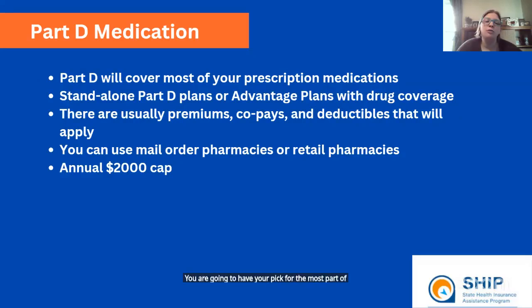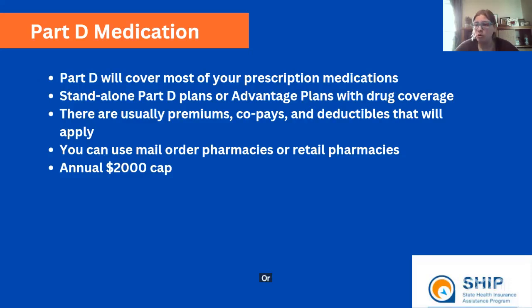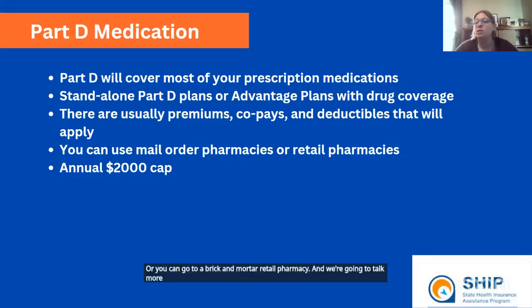You can either do a mail order option, Optum Rx, Express Scripts, those are the popular ones, or you can go to a brick and mortar retail pharmacy. And we're going to talk more about pharmacies a little bit later when we talk about ways to save money. So we'll talk about those throughout.